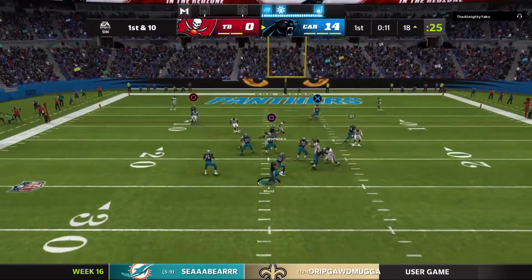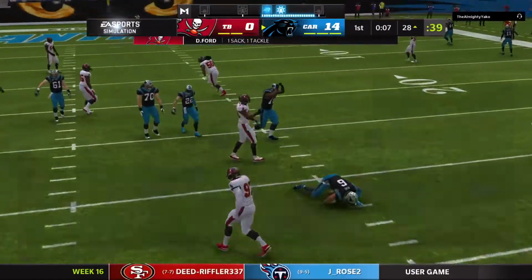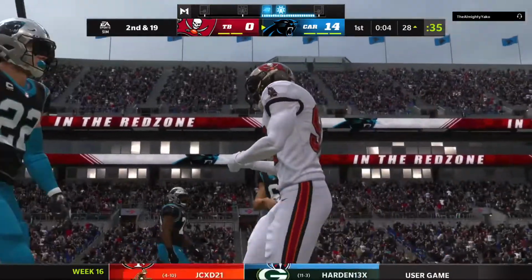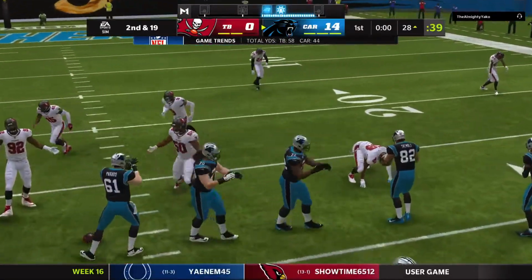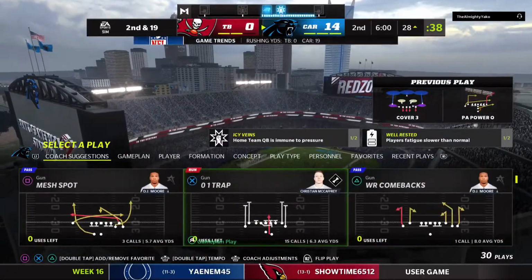Mond now off of play action. And they're going to get him. He's sacked back around the 28. Dee Ford in there to get him, and that is sack number 6 now for him on the year. 14-0 the score. This is the NFL on EA Sports.